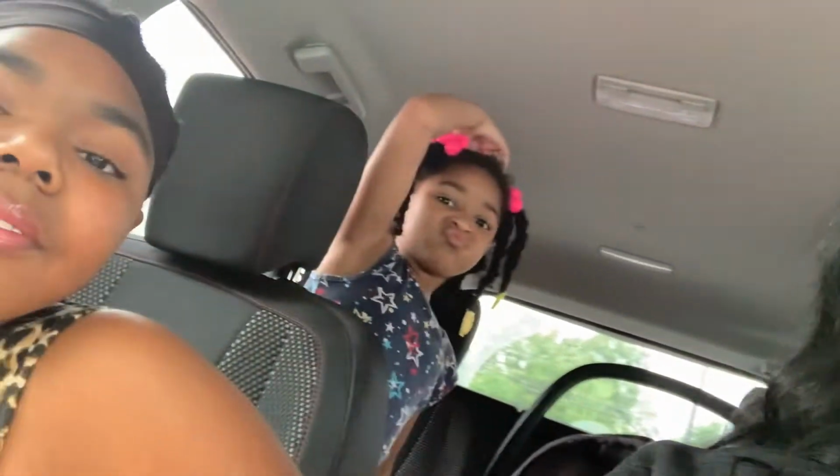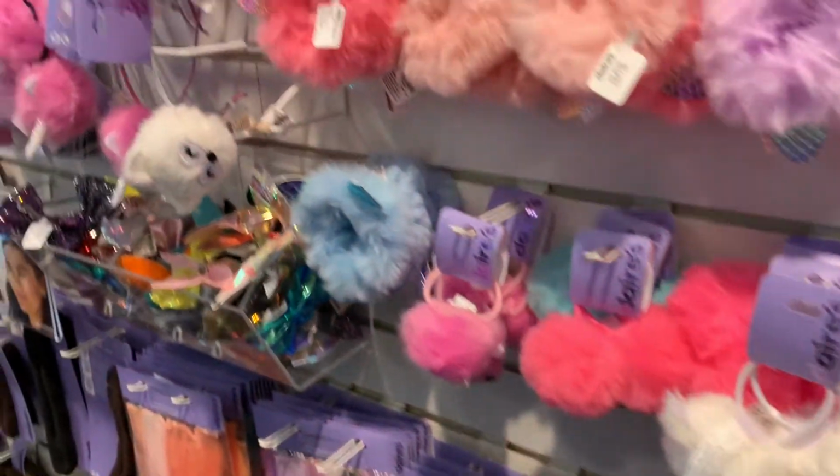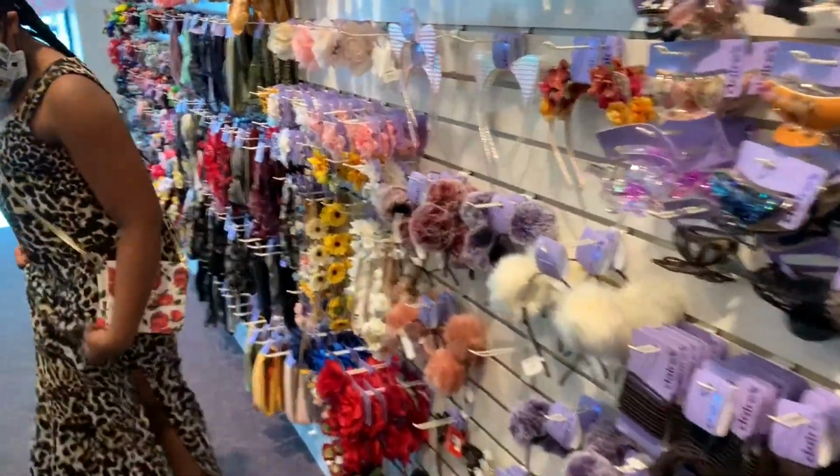We're getting ready to go inside of Claire's, and guess what, we're gonna take you with us. We are inside of Claire's and they are taking forever picking out stuff. They have a buy three get three free.